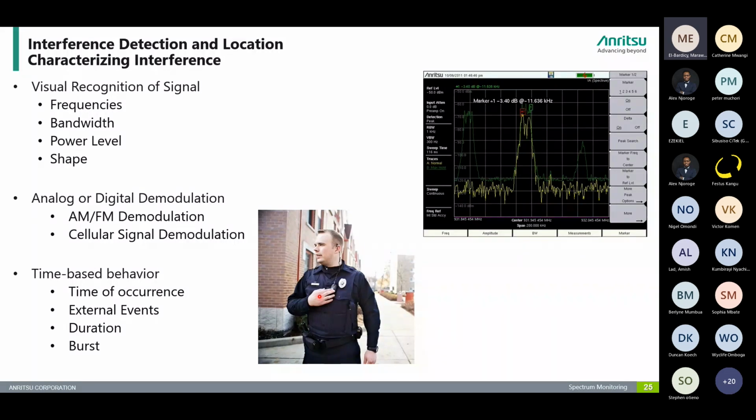So you need to monitor this signal for an extended period of time and figure out how it behaves. Is it constant? Does it go away? Is it only appearing at a certain time of the day? And this is, of course, an important characteristic of this interference.